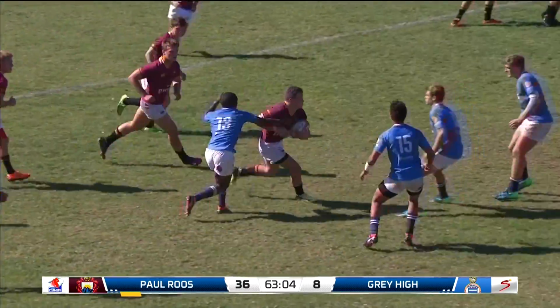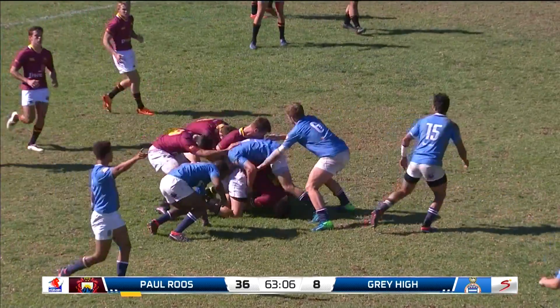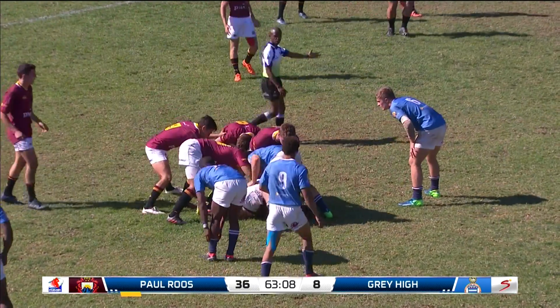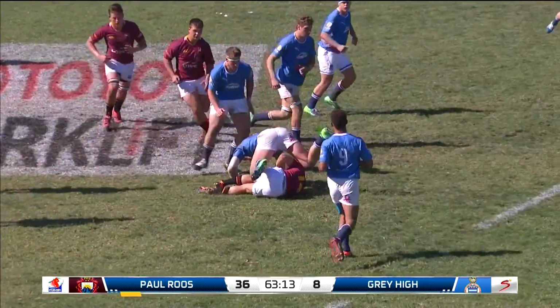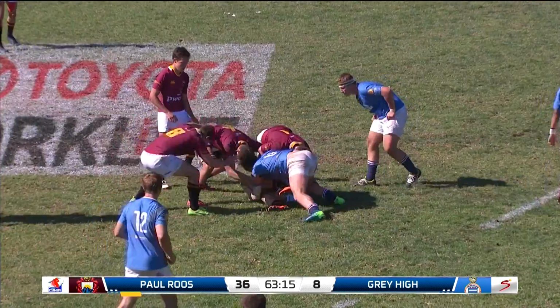Turnover ball, though, he got it before that. Brendan Fenter, how about that for defense? Number 12 tracking back, hunting a winger down and making the turnover. Brilliant. Remy Engelbrecht.